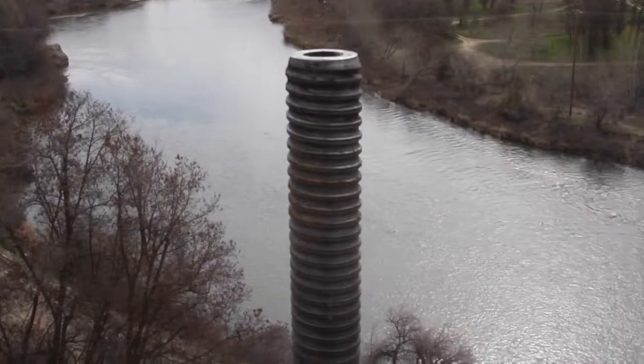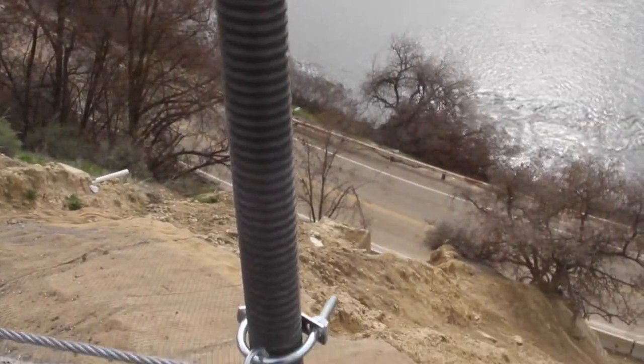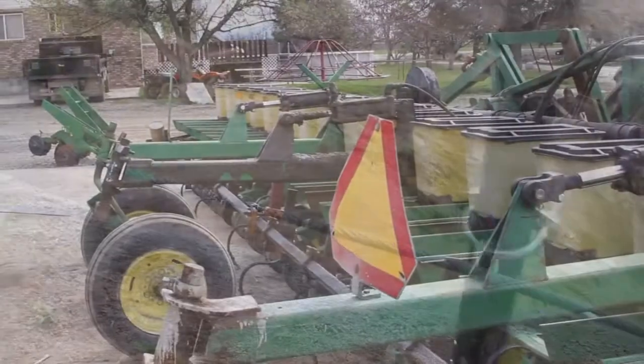I feel comfortable in that we've taken care of the problem. It doesn't mean that we will never have another slide on this section just due to the nature of the ground and the steepness and the situation, but I think that the slides we've had in the last couple of years will be taken care of.